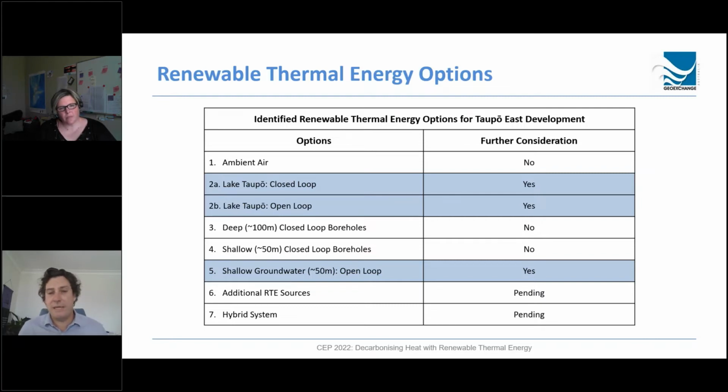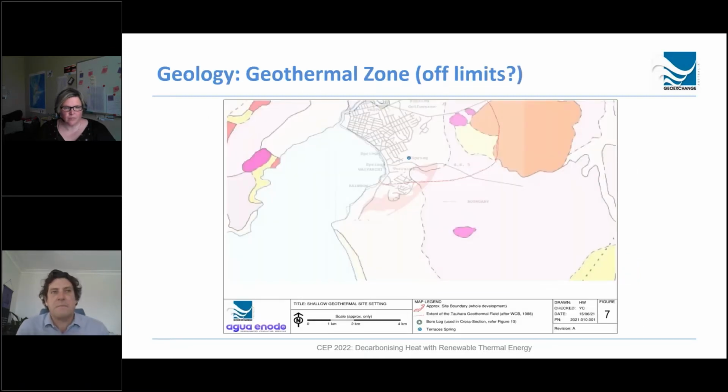So further considered through the report, ambient air. We haven't considered ambient air, but it's never discounted in anything that we do because it's obviously such a ubiquitous supply of thermal energy. We looked at closed loop and open loops using the lake. We looked at deep closed loop boreholes, so approximately 100 meters deep. We looked at shallow closed loop boreholes, so about 50 meters. We looked at shallow groundwater, approximately 50 meters deep again. And then things like additional sources and a hybrid, which is where we combine systems, are all pending further consideration.